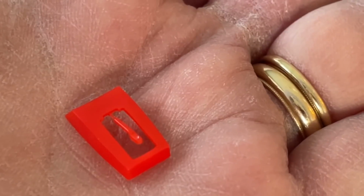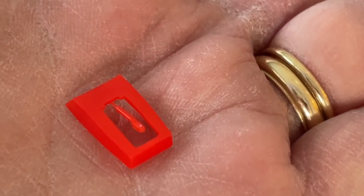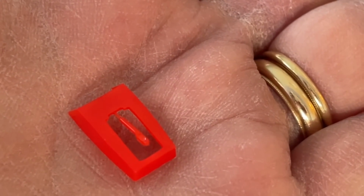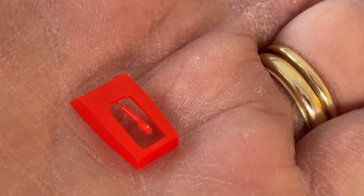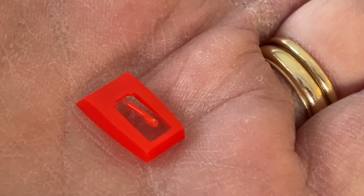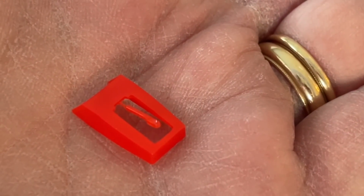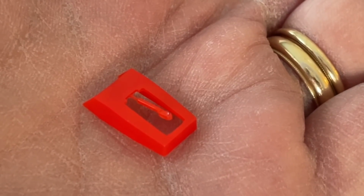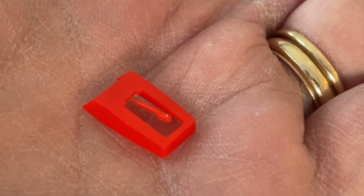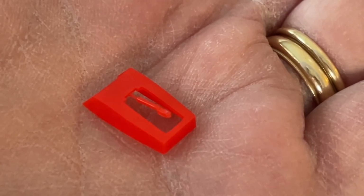It is going to be a bonded stylus, meaning that the little part you see sticking up is not the needle itself. The needle is a tiny microscopic chip of sapphire or ruby at the tip of that metal point. So it is a bonded, meaning it's glued on there, stylus. You're not going to find a nude stylus on something of this level. Nude would be that whole piece is the diamond itself or the sapphire.